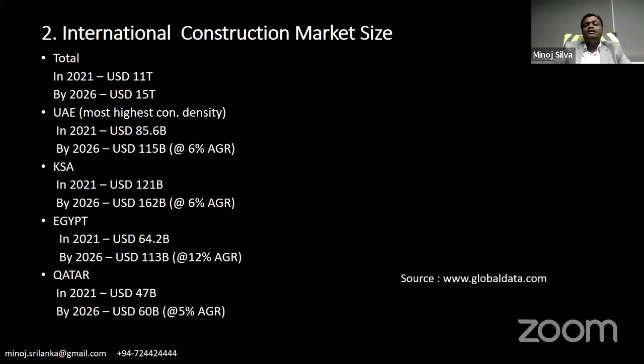In 2021, the total global construction market was around 11 trillion. This is not very well recorded, because some countries do not record these figures well. But when it is pumped to the region, I have an example, especially the MENA region. MENA means Middle East and North Africa. This is the region with the most construction happening in the world.